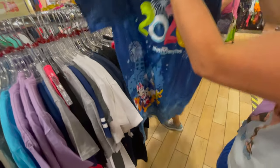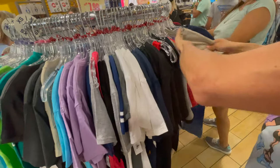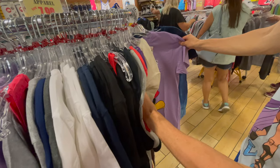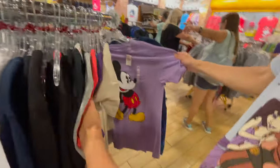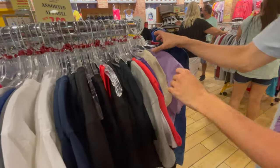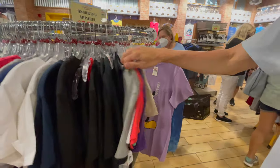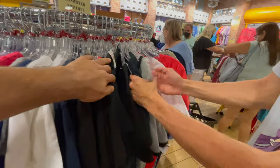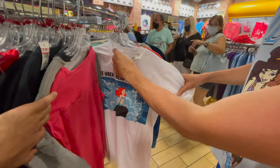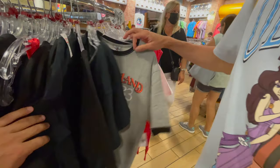It's $2.99. $2.99, wow. You know, because I think when it's a year, it's very specific. Raised by Trolls, $3.99. $7.99 for this lavender. Okay, I'll move that way a little bit. There. Perfect. Okay. Awesome. Me when I hear a Disney song, this is $7.99.